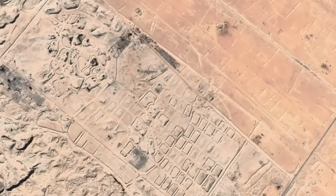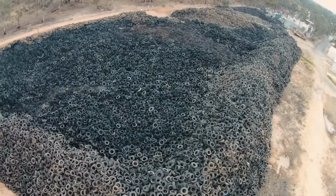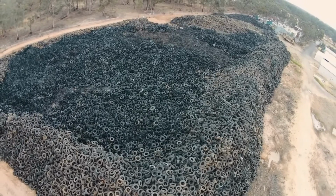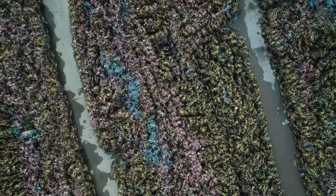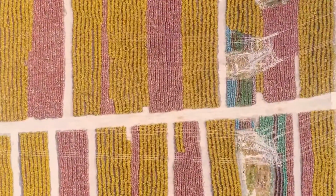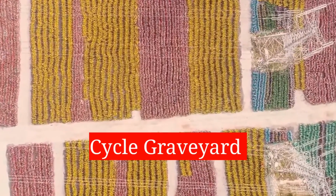in 2021 and now appears like an empty space on satellite images. However, there are still over 4 billion tires dumped in different countries around the world. While we talked about the tire graveyard, the photo you are looking at is not of a flower garden, but rather the world's largest cycle graveyard located in China.